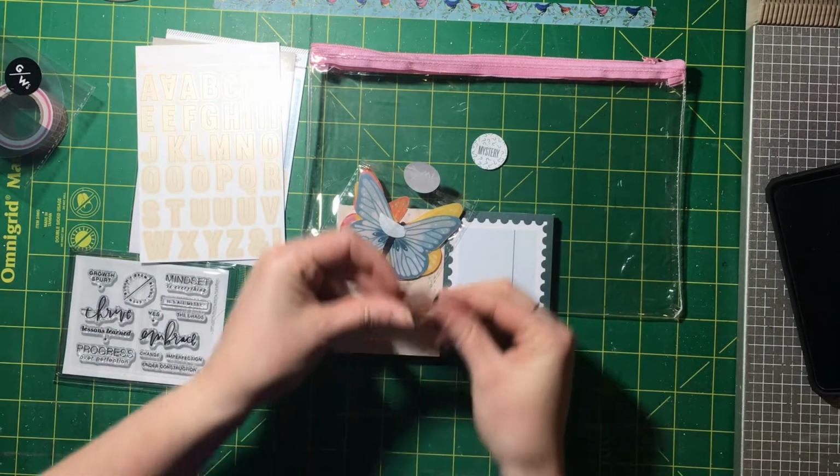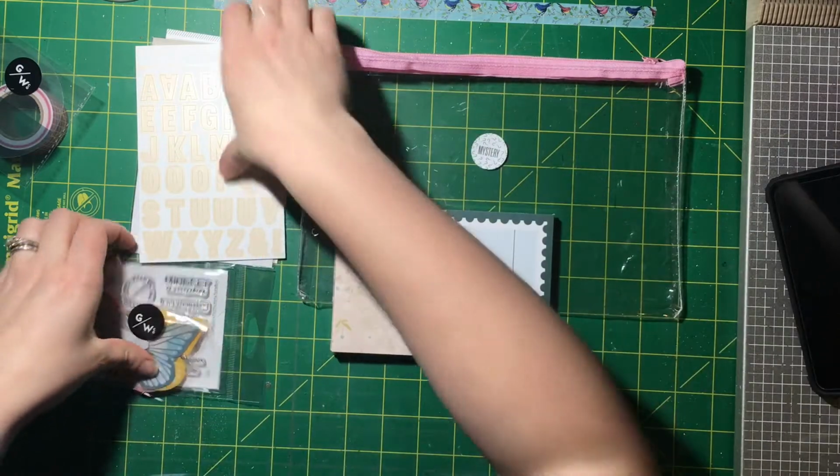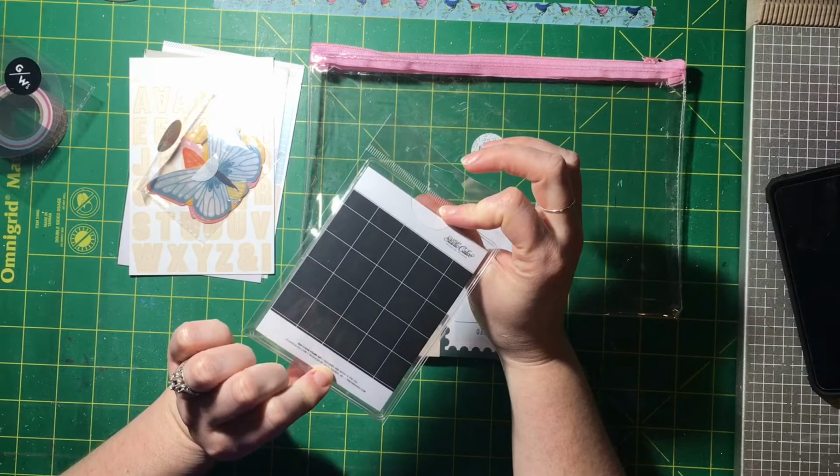All right, and we'll flip open these cards really quick. This is going to be a long video. I'm so sorry because I got a ton of stuff. Oh, and then the stamps. Oh, that's kind of cool.